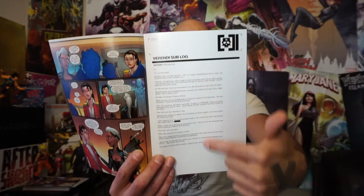We also get more of these white pages. You guys know how much I love those. We get another one of those in here. It's called the Verendi Sub-Log.